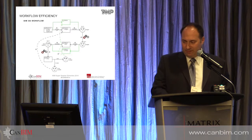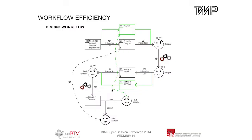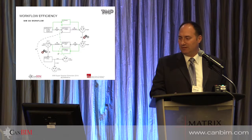So what we get with 360 is that markup, that sort of compression from 3D to 2D, and that loss of information, that process has been bypassed. I mean, we're marking up a 2D surface in the 3D model, and the information actually becomes an awful lot easier to understand that way. And I do have an example here.